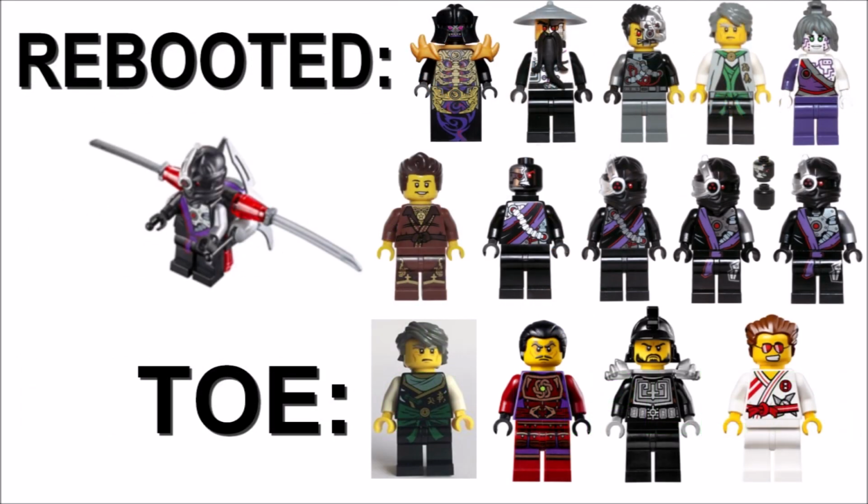Now that brings us to the biggest pain of all, which is Rebooted and Tournament of Elements. Tournament of Elements isn't really all that complicated, but Rebooted is just, I don't know what to say. I'm missing a whole lot of stuff. And 5 Nindroids, okay, there have just been various amounts of Nindroids, and that's alright, they're cheap anyway, so that won't be a problem.